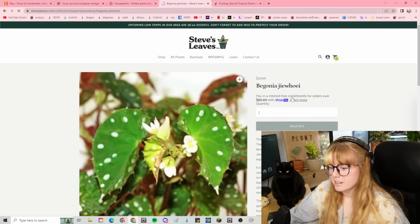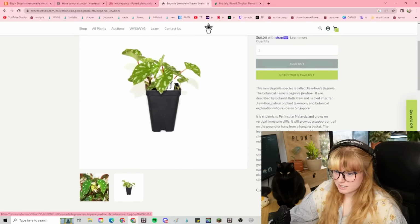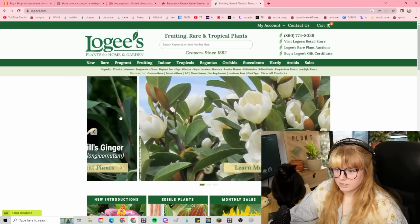Oh, I love this one. I still have this plant. It's the begonia I've had for the longest in my whole collection. It's Begonia hejoii, and it is perfect. It is like the epitome of a perfect begonia. It is everything a good begonia has.